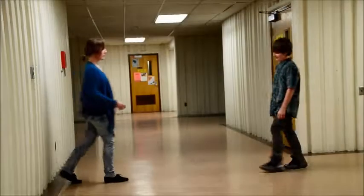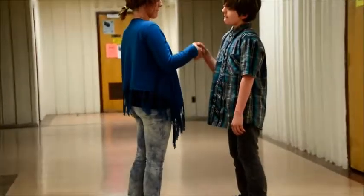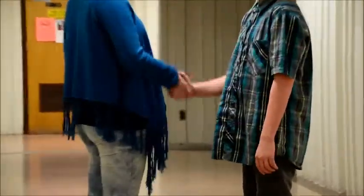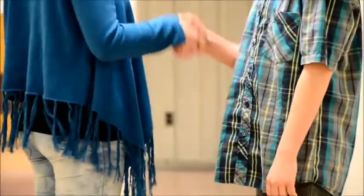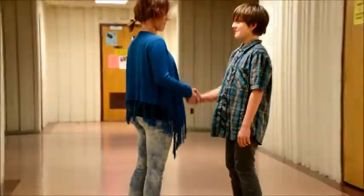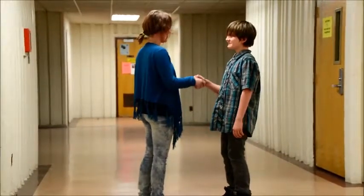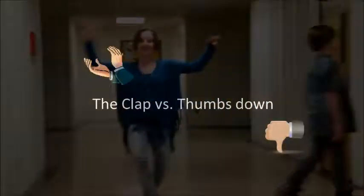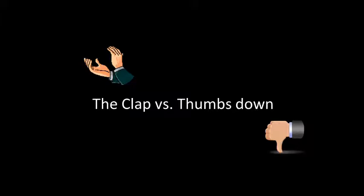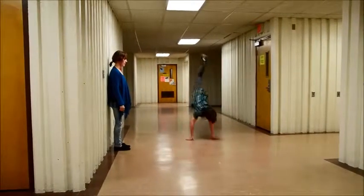We use nonverbal communication every day, whether we realize it or not. Here are some examples to display their opposites. Clapping is used to recognize someone for a job well done or display approval.